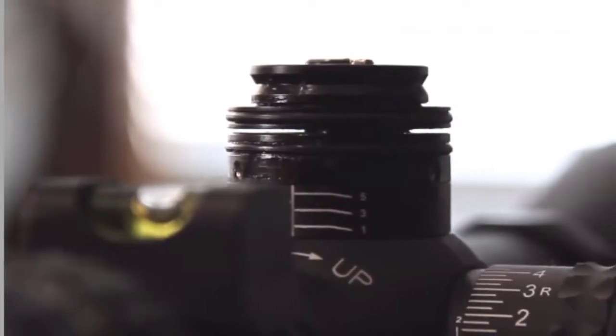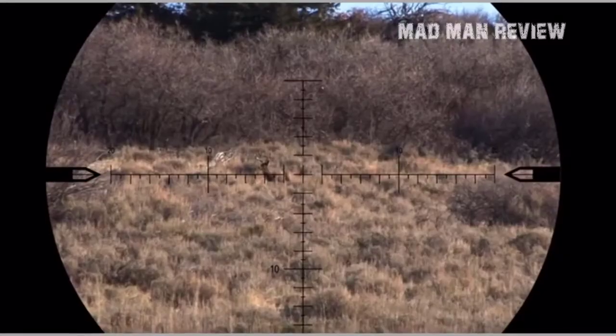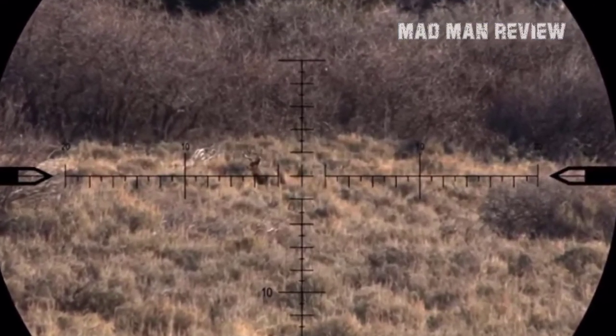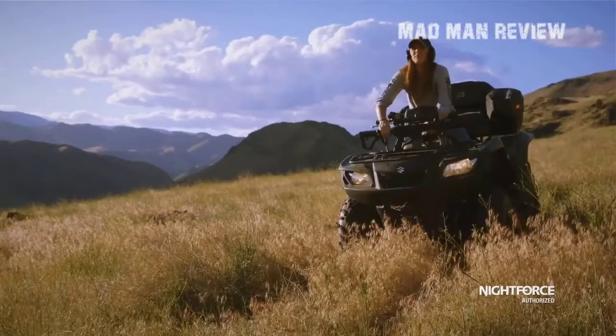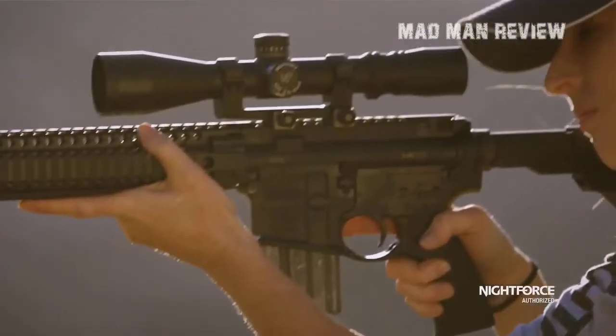Again, the zero-stop feature comes into play, which is pretty much a necessity for long-range shooting. The magnification goes from 5.5 times to 22 times, so the NXS is effective regardless of range. Some people have reported that they can hit their target out beyond 2,000 yards. And it is all thanks to the parallax-free and clear scope regardless of magnification.